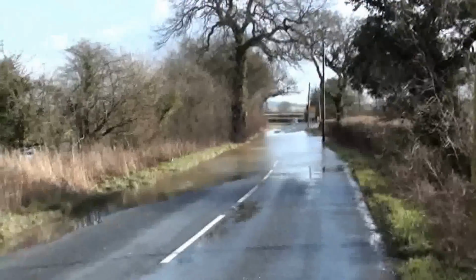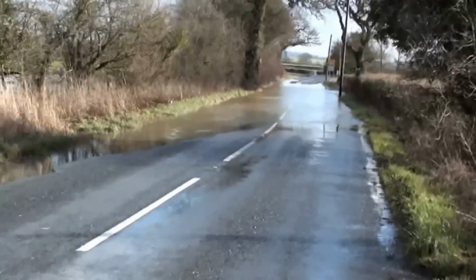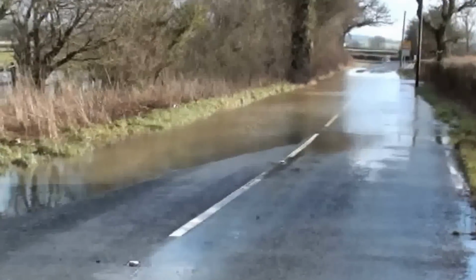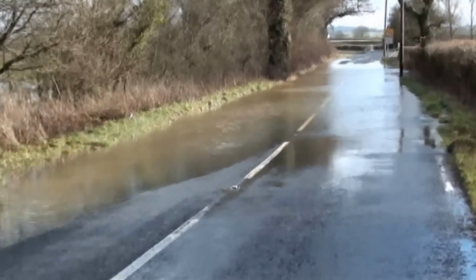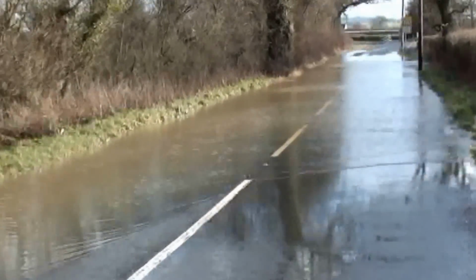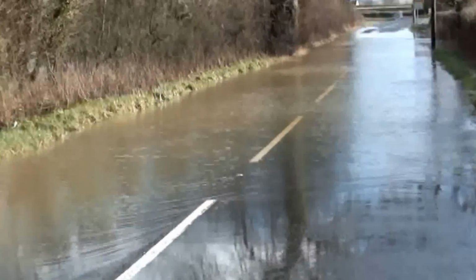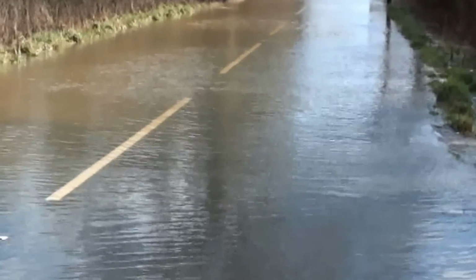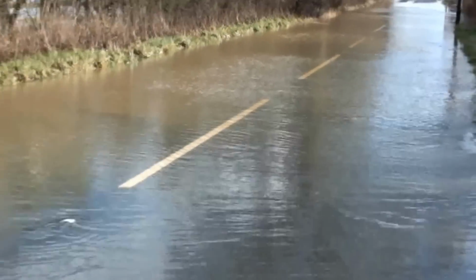I'll just have a little walk down to the flooded road while there's no cars about, because I don't want to get splashed. If you're going to drive through floods like this, if you can see the white line, you're probably alright. But if you can't see the white line, that's when you've got to worry. You can see it in the middle there. And it's always best to stick to the centre of the road because it's got a bit of a camber on it.